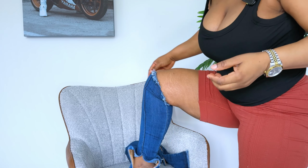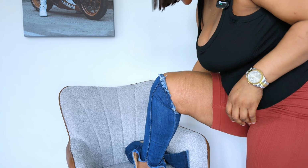This thing is a little bit, oh my God, guys, it is small. Oh my God, guys, let me show you. It is small. This is why I got this, because the whole thing is like a denim thing. I'm so tired.